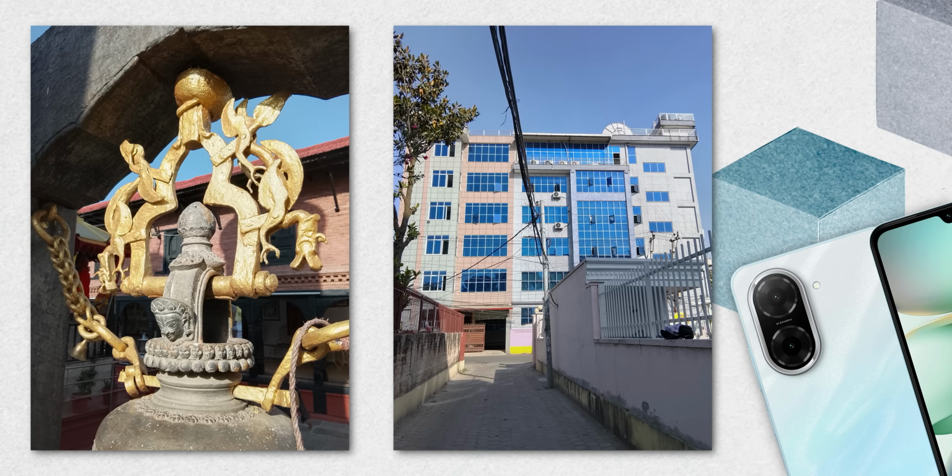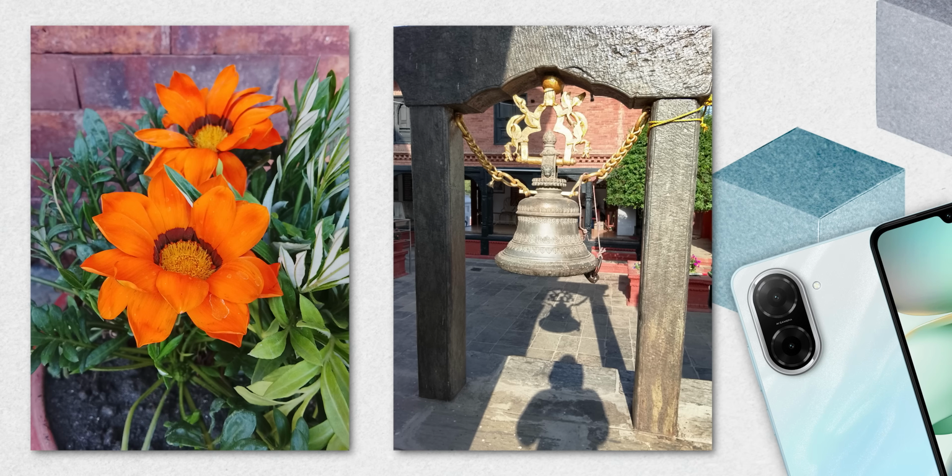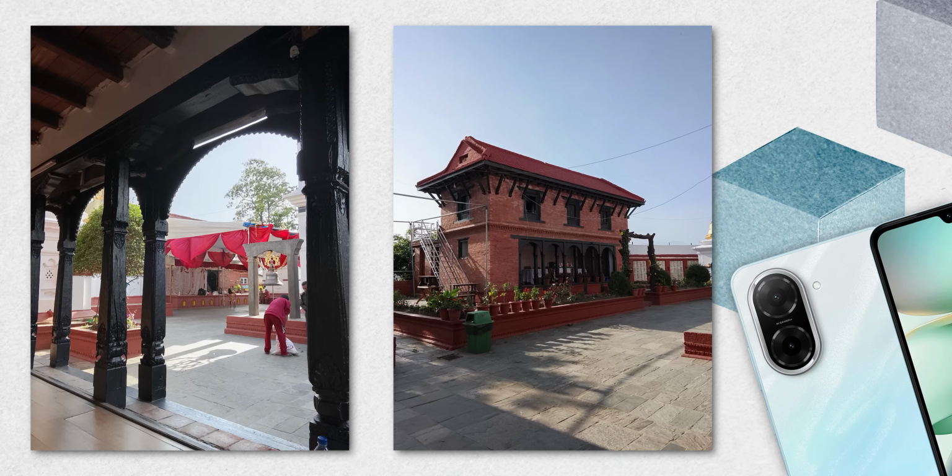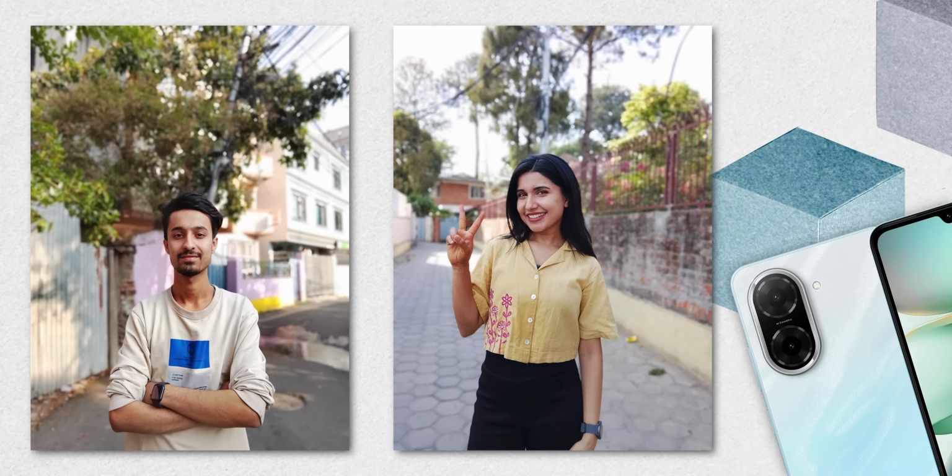You can see that the images are a little soft and the color reproduction is just okay, nothing extra. I appreciate that Redmi A5 is able to handle highlights and dynamic range in bright situations quite well, and in good lighting conditions, it takes good enough pictures of human subjects too, but again, it's nothing wow, it's just decent.